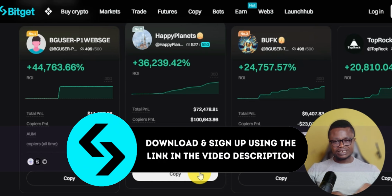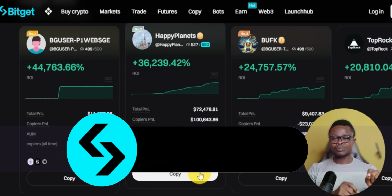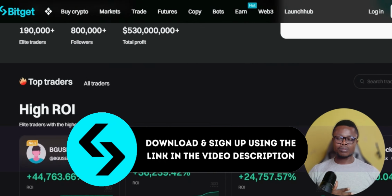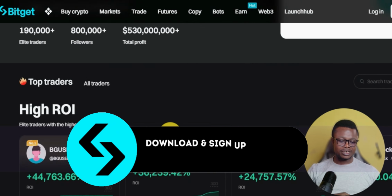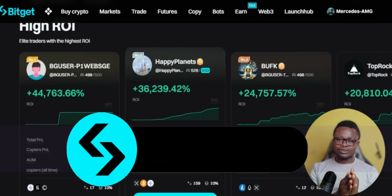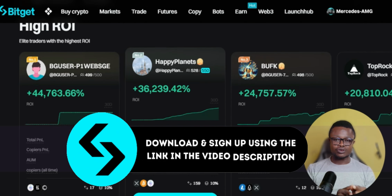Guys, the best time to copy traders, most especially as regards spot trading, is now. You will always see this percentage coming up like this because we're in the bull run, so don't miss out on this. So the first thing you want to do to start copying traders on the Bitget exchange, number one, is to sign up for a Bitget account.